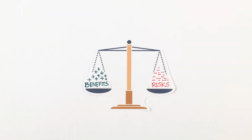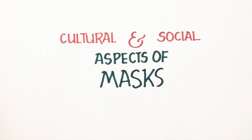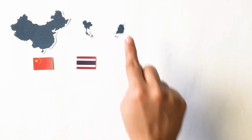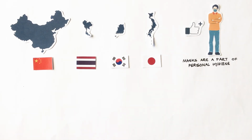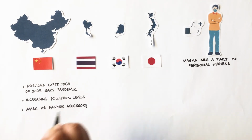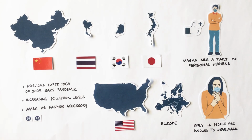The benefits and risks have been weighed by several countries before recommending public use of masks. This brings us to our next important discussion on cultural and social aspects of masks. Masks are socially accepted in many Asian countries like China, Thailand, South Korea, and Japan, where wearing a mask is an important part of personal hygiene. Moreover, the previous experience of SARS, increased pollution level, and mask as a fashion accessory has contributed to its acceptance. Contrary to this, in Western regions such as the US and Europe, only ill people are known to wear masks, and therefore, here a mask represents personal health condition.